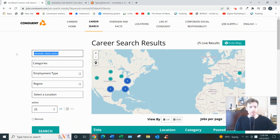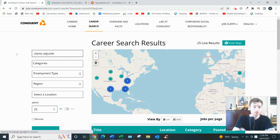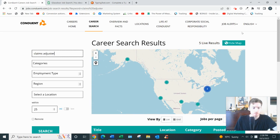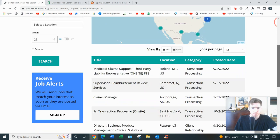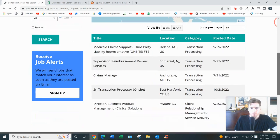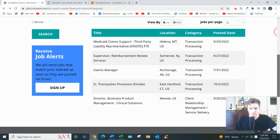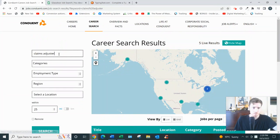So just type in claims adjuster. Maybe I'll just pull it up. So it's slow. Hmm. That's strange. Anyway, this morning there was a remote claims adjuster role, so maybe it's just a little slow.